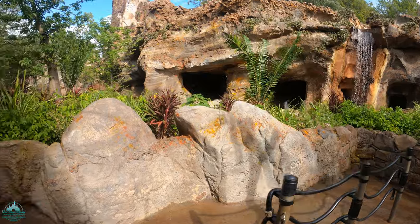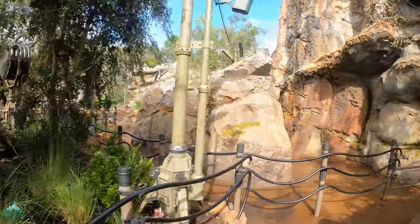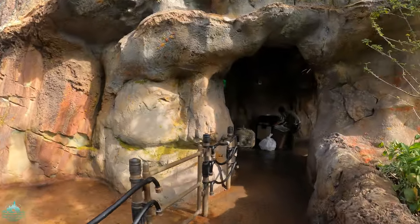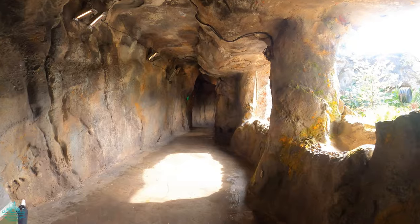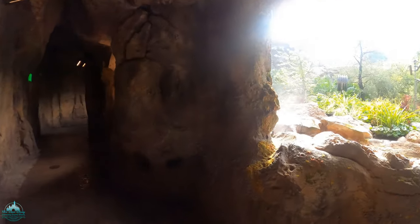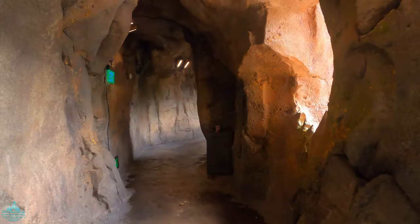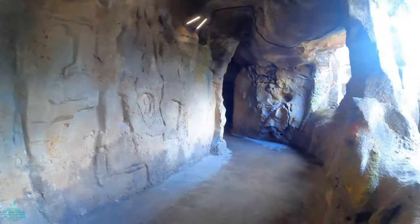Holy cow. This is pretty cool. After looking at this queue for so long, we're finally in line. Like I was trying to say earlier, we woke up at 4 a.m. Got our boarding pass at 6 a.m. It's almost 1 p.m. It's been a long day, but totally worth it, right, Carson?